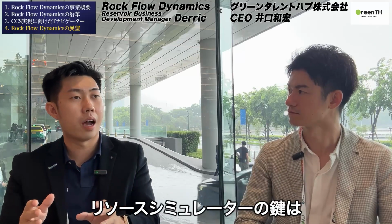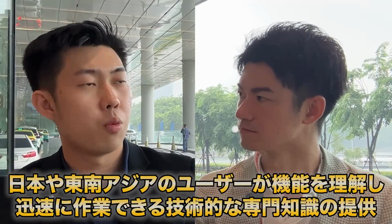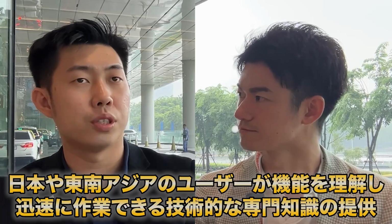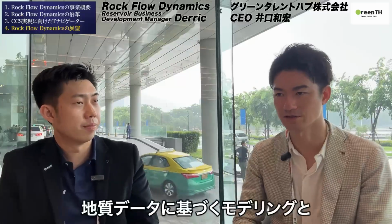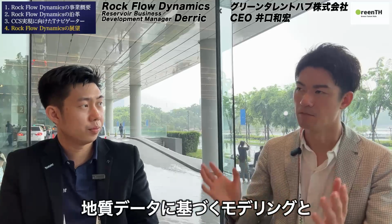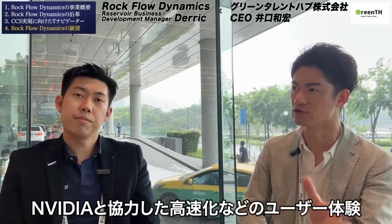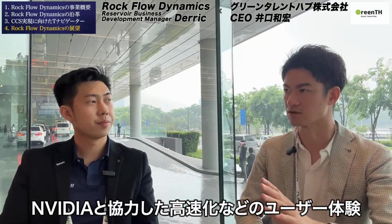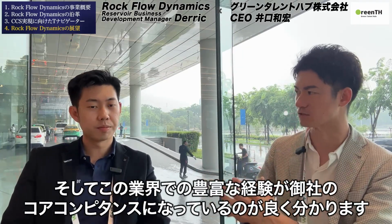So this is where I believe the key for a reservoir simulator is to be fast and easy for users, and we provide the technical expertise to make sure that the user, whether in Japan or any Southeast Asian country, understands the capability so that they can do their work in a fast manner. Right, so I can see your core competence is modeling based on geological data, and user experience and speed, collaborated with NVIDIA, and much experience in this field.